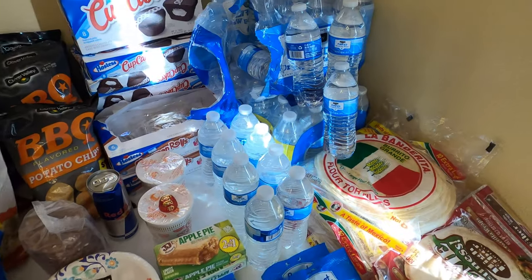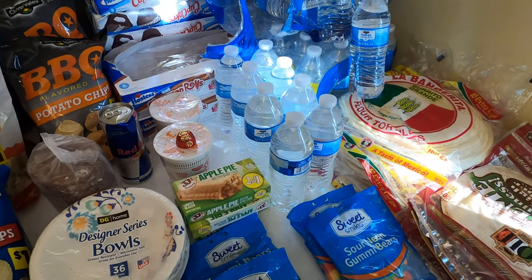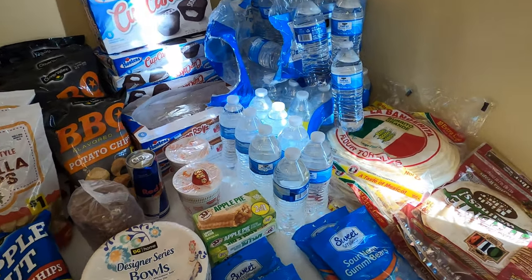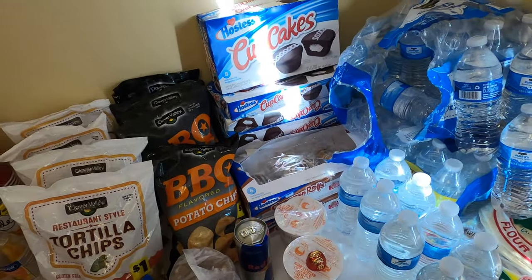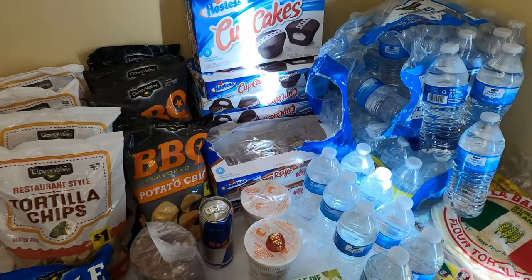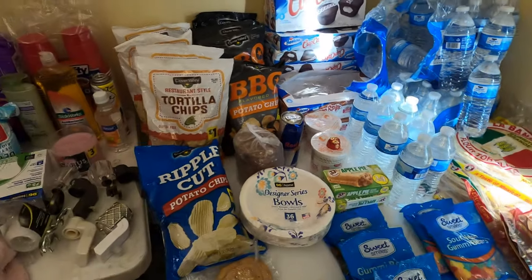As you can see, we found some water. Yeah, more water. We still have more water back here because I think we found two cases that were all just dripped up, but I have water bottles everywhere behind me. And we found some Hostess cupcakes, my favorite, so that was really good. And yeah, some cinnamon rolls. Yes, Leia's already gone in there, so they're pretty good.